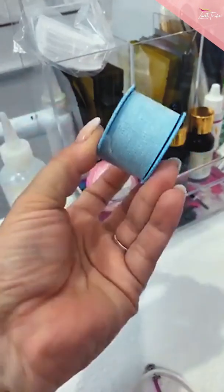I also like to have several different tapes on hand. There are tapes like micropore tape, and a Nexcare sensitive tape is what we recommend to every single person, which we also have included in our lash kit. Micropore tape is really nice to use as well, but Nexcare we find is a little bit more gentle on the eye. And then some people like to also have something like a transpore tape. Personally, I find it a little bit harsh on the skin. And there's also something called the microfoam tape, which a lot of people tend to use as well.